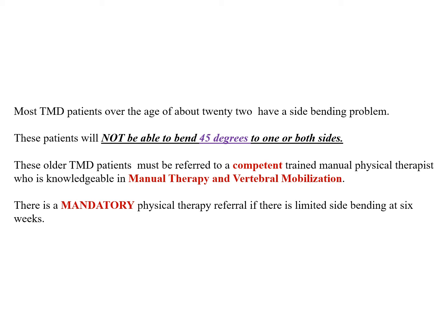There is a mandatory, we have to, you can't say no. Patient says no, who cares? We must, it's mandatory. There is a mandatory physical therapy referral if there is limited side bendings at 6 weeks. So we always look at the side bending at 6 weeks, and we always refer to a knowledgeable physical therapist at 6 weeks, regardless what the patient says.